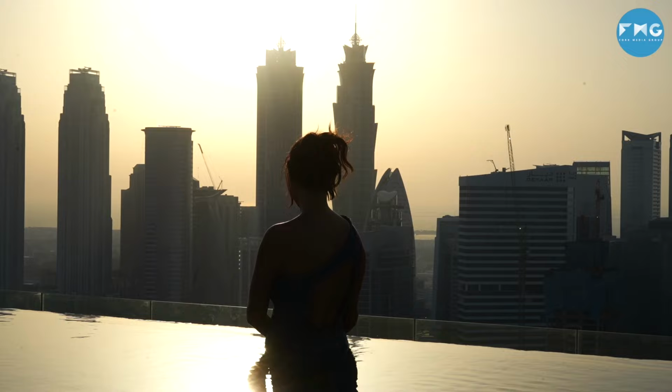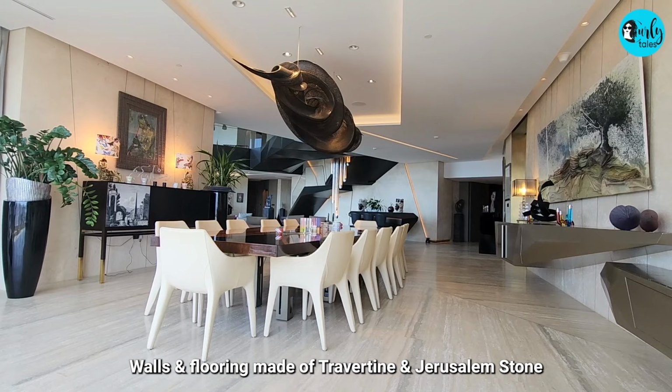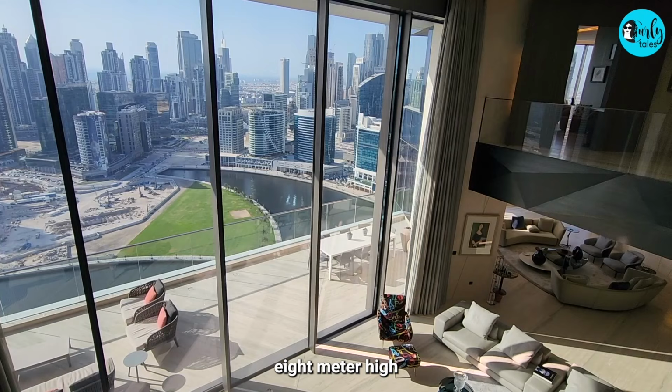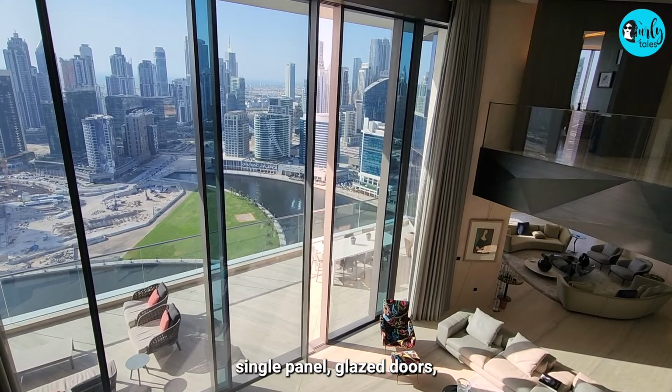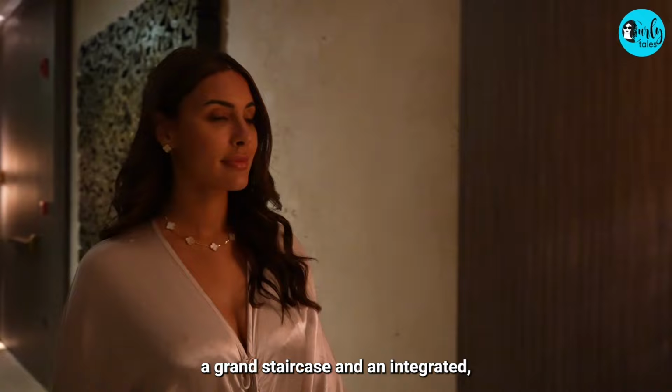Vast in size and inviting in style, the chic and modern design is enhanced by high ceilings, walls and flooring made of travertine and Jerusalem stone, 8-meter-high single-panel glazed doors, a grand staircase, and an integrated smart home automation system.